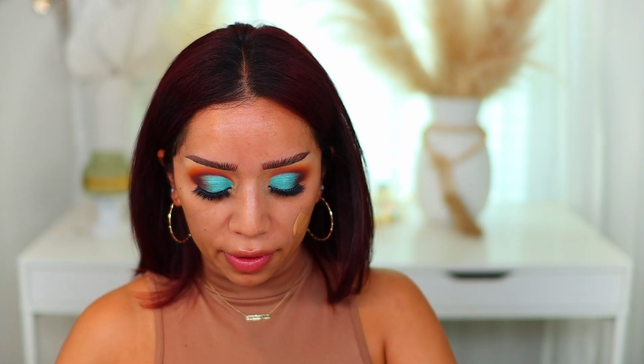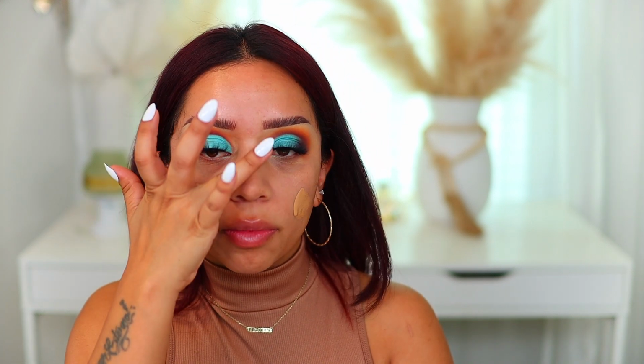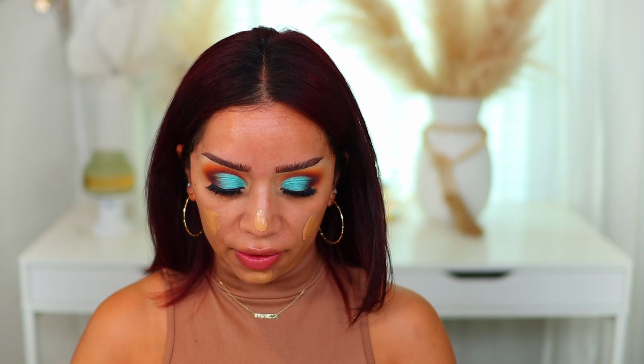I honestly don't remember if this wears better with a brush or with a sponge. Let me know if you guys have this foundation and how you feel about it. But I think I'm going to go in with a brush to begin with, and then I'll probably blend it out. Oh yeah, that's really pretty.